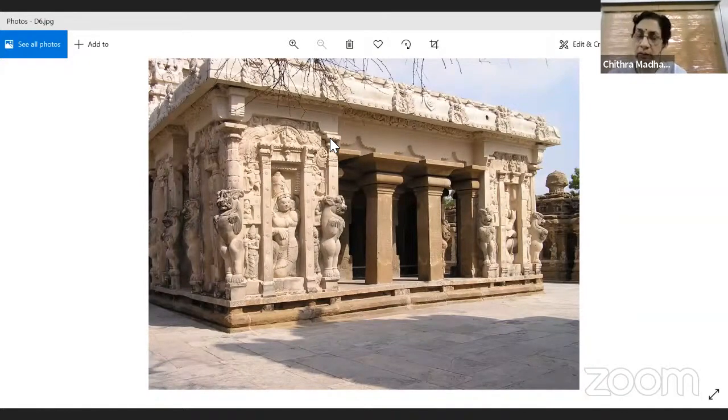Much later, in the 8th century AD, this Kailasanatha temple about which I told you came to be built. The Ghatika continued to function in Kanchipuram. But a very, very great historian named Dr. C. Meenakshi has suggested that after this Pallava Kailasanatha temple was constructed in the 8th century, it is likely that the place where the Ghatika functioned was inside the premises of the Kailasanatha temple.